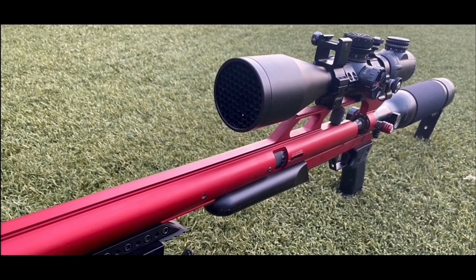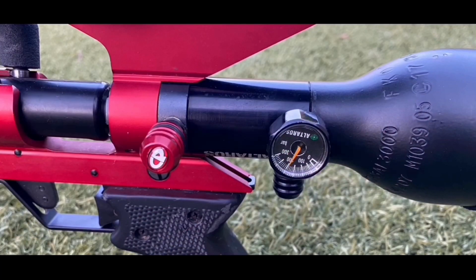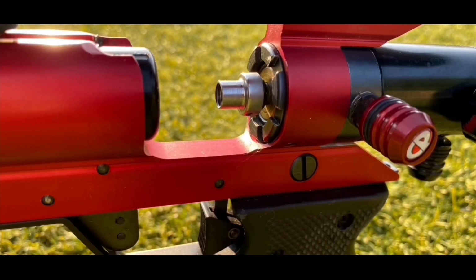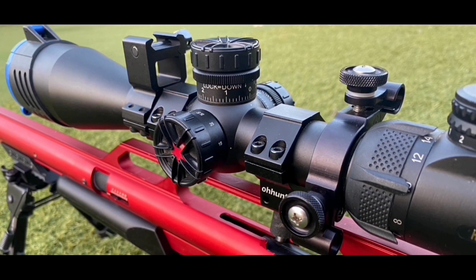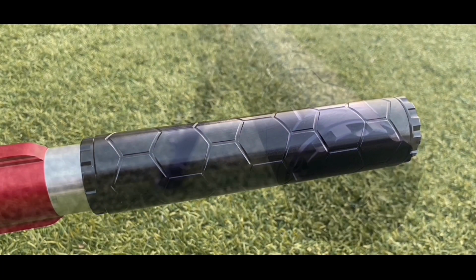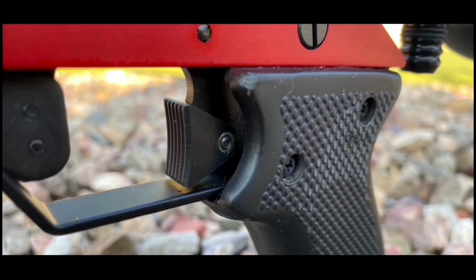Allow me to introduce to you my latest addition, the AirForce Condor in .25 cal. This rifle is both accurate and powerful. I am shooting the Nielsen specialty ammo, 36.2 grain hollow point slugs at 934 feet per second, generating approximately 70 foot-pounds of energy. It is devastating on these pigeons, as you will see.